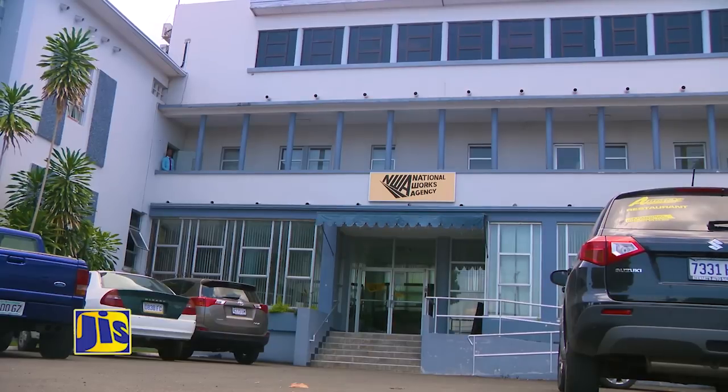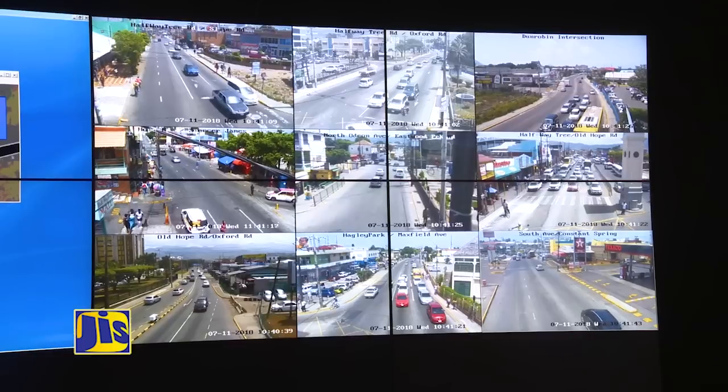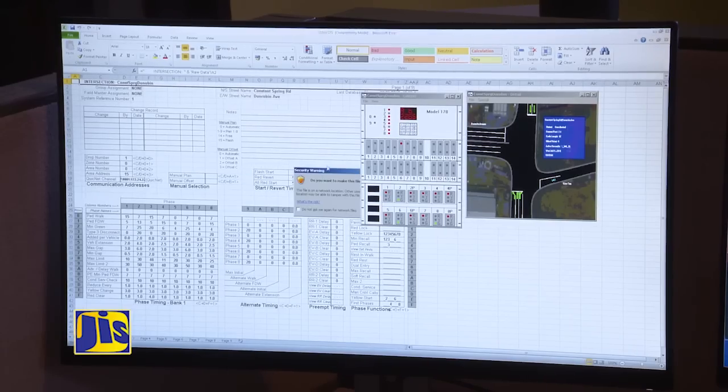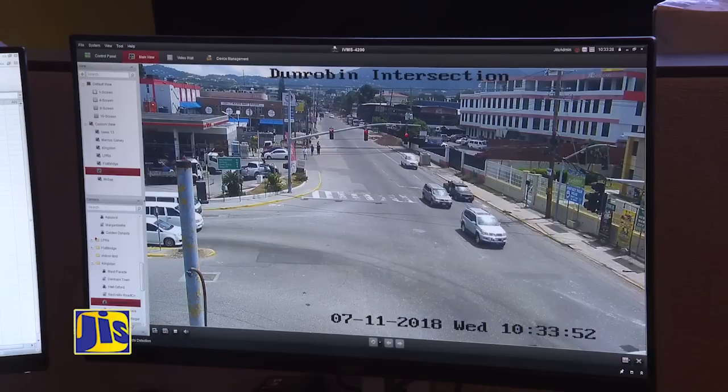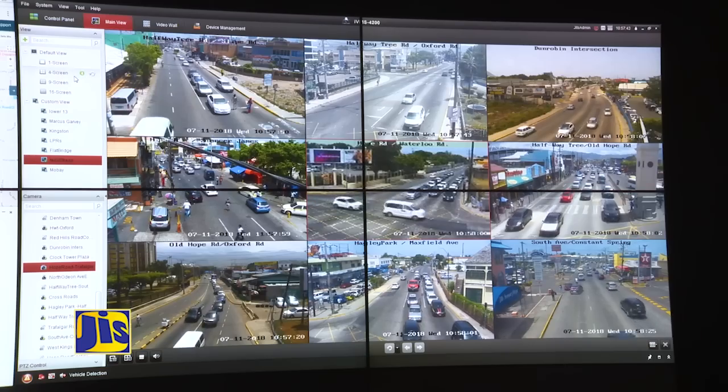that we have at the corporate office, 140 Maxfield Avenue, and it gives us the ability to change the timings that we have at these locations remotely. In other words, we don't have to have our officers physically going to the location, changing the timings.